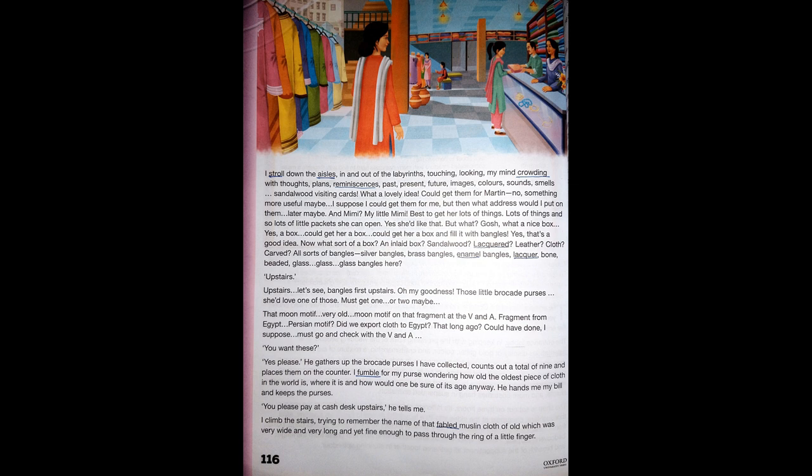What a lovely idea, could get them for Martin, no? Something more useful, maybe. I suppose I could get them for me, but then what address would I put on them? Later, maybe. And Mimi, my little Mimi, I must get her lots of things, lots of little packets she can open. Yes, she would like that, but what? Gosh, what a nice box. Yes, I could get her a box and fill it with bangles. Yes, that's a good idea. Now, what sort of a box?